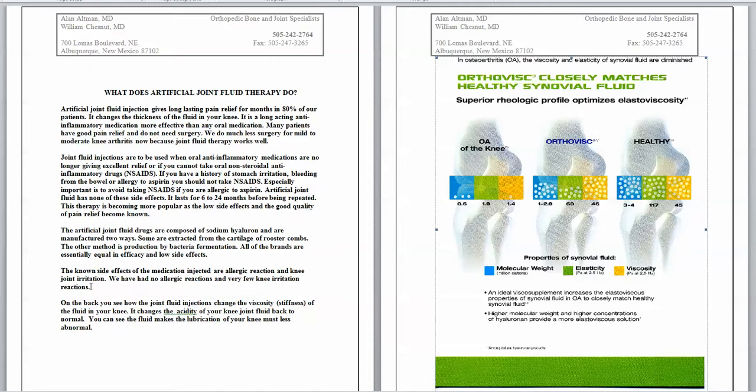The known side effects of the medication are an allergic reaction and knee joint irritation. We've not had allergic reactions. It's very rare to have a knee joint irritation, maybe once a year. And if somebody's showing a tendency toward that, then we can mix steroid with it and inject it at the same time.